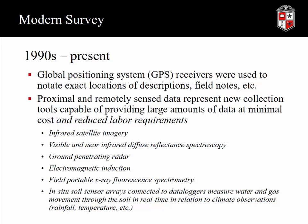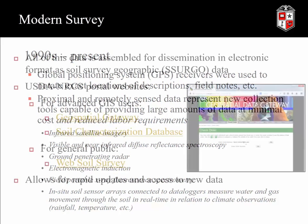And so we have things like infrared satellite imagery, visible and near infrared diffuse reflectance spectroscopy, ground penetrating radar, electromagnetic induction, what I'll be talking about this morning, field portable X-ray fluorescence spectroscopy, then even in-situ sensor arrays. And there's more beyond that, lots of different things that you could look at, neutron probes and whatnot.